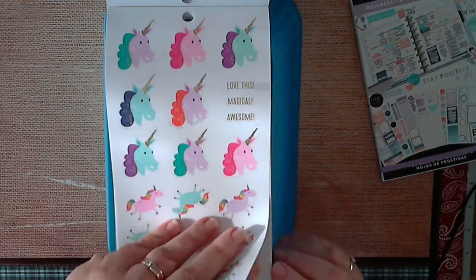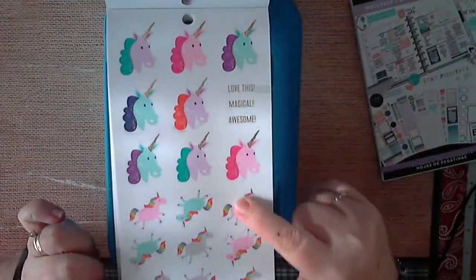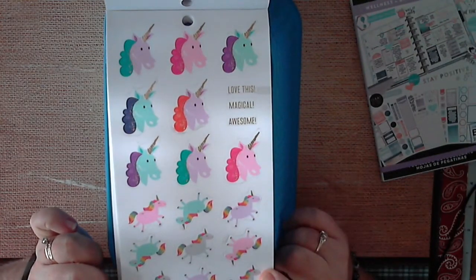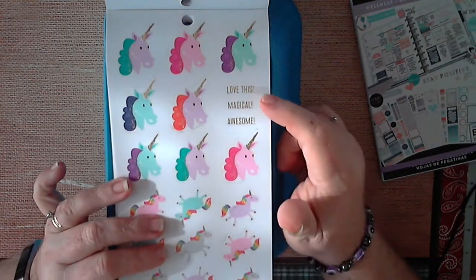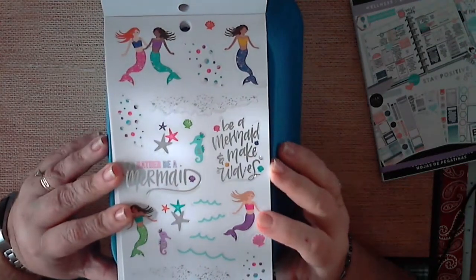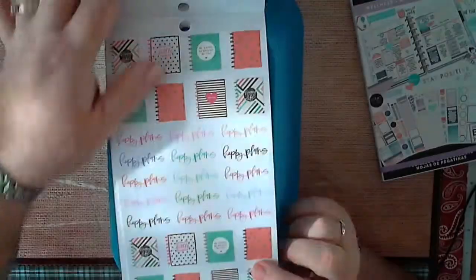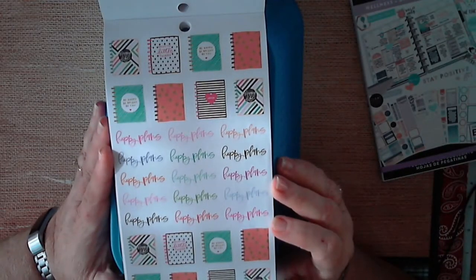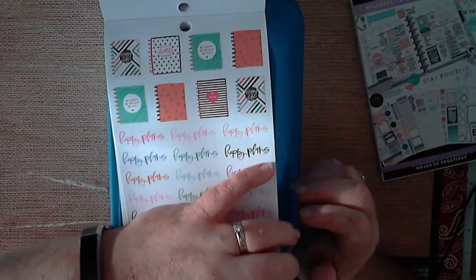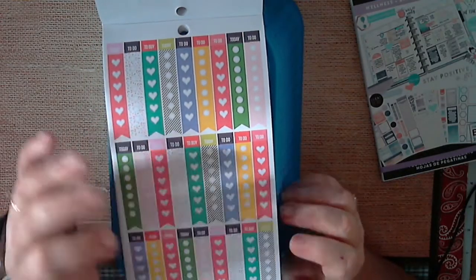And I love the unicorns. There's the unicorn bust, and then the unicorn all together. This is love, this magical, awesome. And then here are the mermaids. And then it says happy plans, and then different little planners. And then some more to-do checklists.